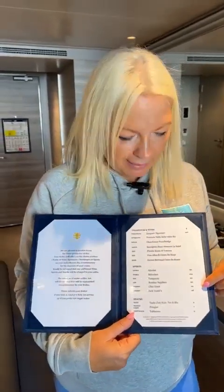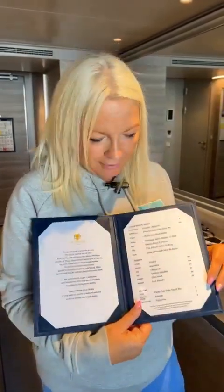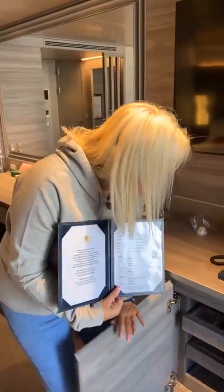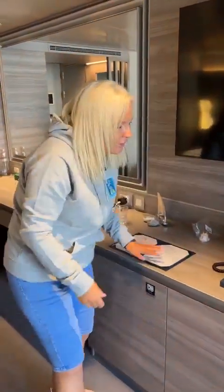because the drinks are included up to €14 a glass, and you can have whatever you want under €14 in the Top Sail Lounge. So this is going to come in very handy later on, is all I'm saying. I think I'm going to need some more paracetamol at this rate. Right, okay, so that is all good.